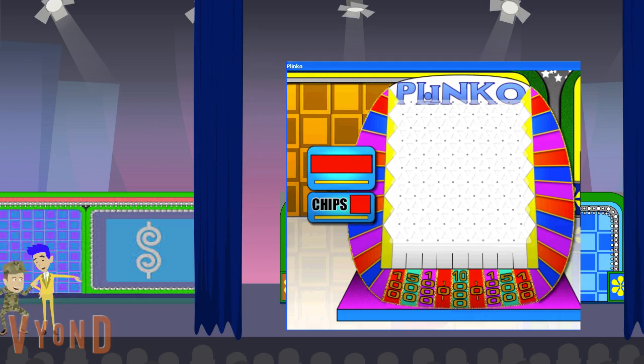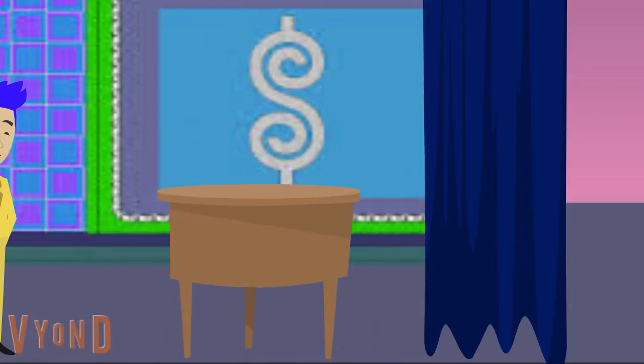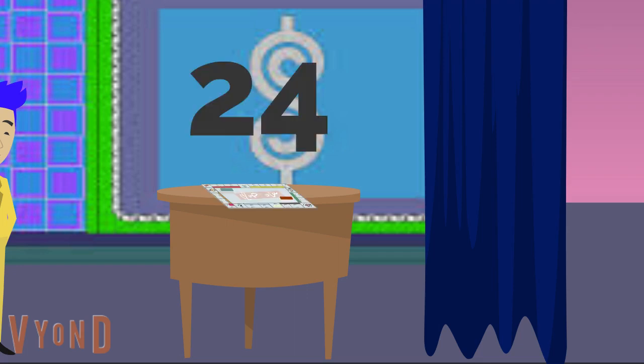Like always, we will hand you one free chip, but you could win up to four more. This table will present items, but the price is wrong. You have to choose the right digit for the item. If you do so, you win a chip. Tell him what the first item is. First, it's the game of Monopoly. A fun game in which you have to buy properties and win millions of dollars.